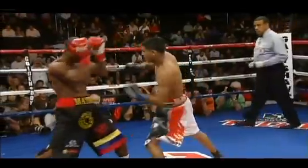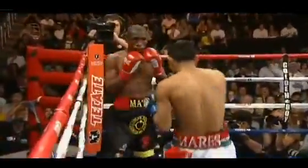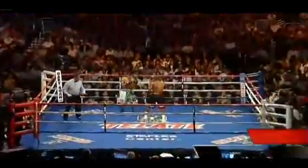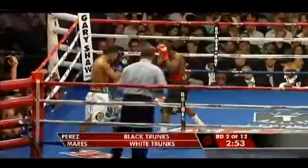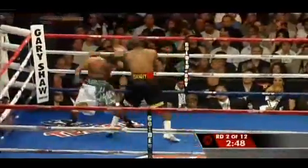Abner Marez getting to Perez with the combinations. We talked about the combination punching. It's Marez who had the edge in that in round one, and there was a graphic example. Round two, scheduled for 12. The IBF Bantamweight Championship. Yonnhy Perez in black, the champion. Abner Marez in white and green, the challenger.